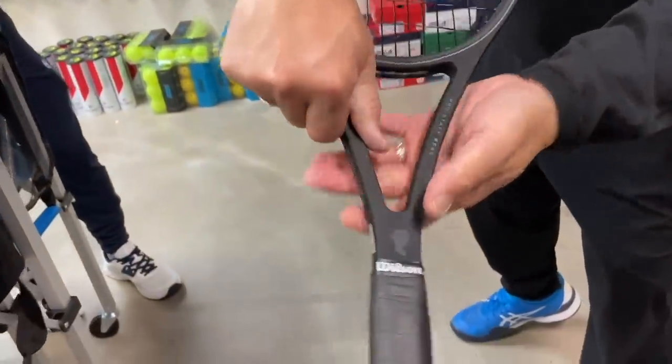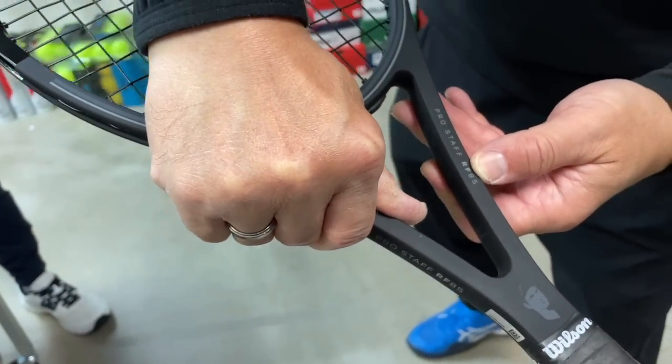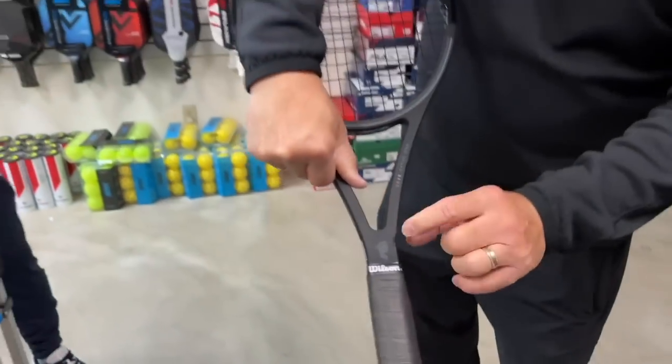So check it out right here. Pro Staff RF85. Guys. Yeah, that was limited edition. Check out Fed right there.